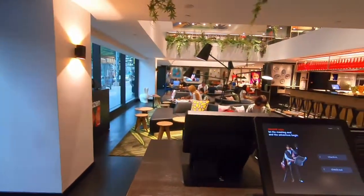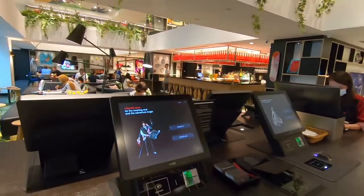citizenM, and this is the online check-in.